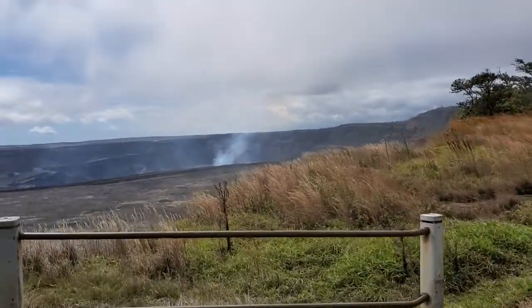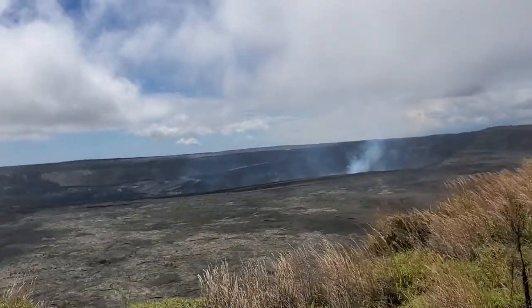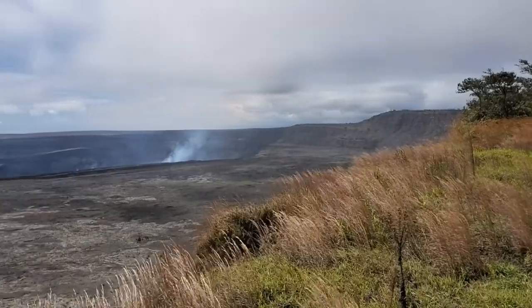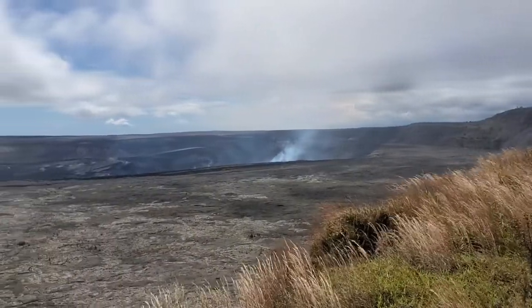Also on very clear days, you'll get an excellent view of the Kilauea Caldera and Halemaumau Crater. And at nighttime, when there's an eruption, you'll be able to see the glow of the lava.